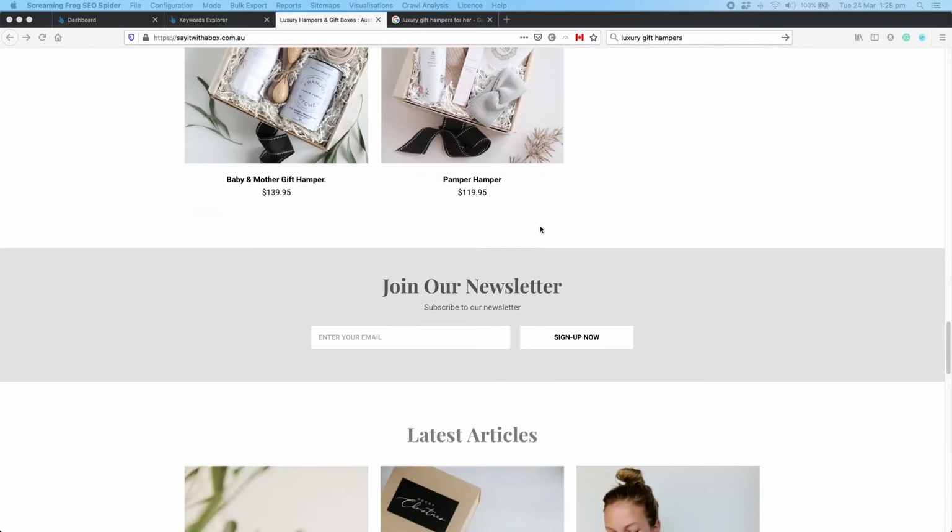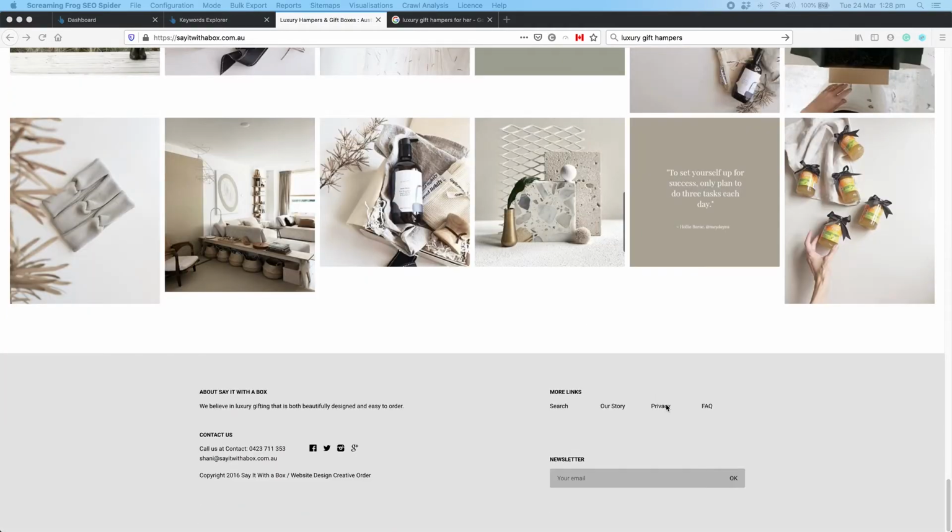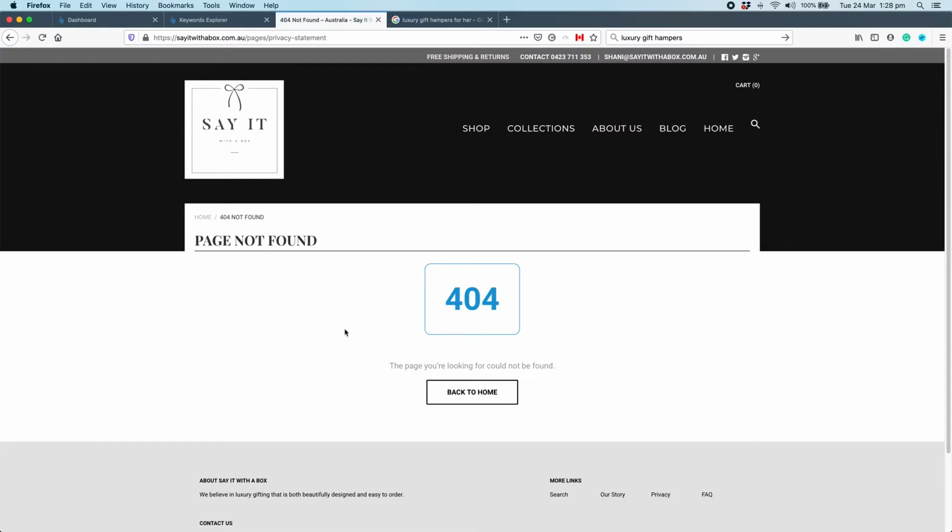So what that link actually is, if you scroll right down to the bottom, is this little privacy link right here. When you click on that, you get a 404 error. Of course you do. It's page not found. Because Shani is currently linking to that privacy policy on every single web page, when Google crawls the website, theoretically every single page has a link to a 404 page. All she has to do is either remove that URL or update it so it matches something at the top here. I don't know what the real URL might be, but she's obviously just referencing it wrong.